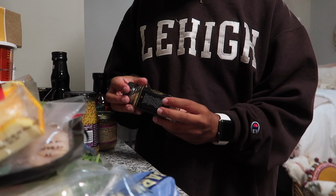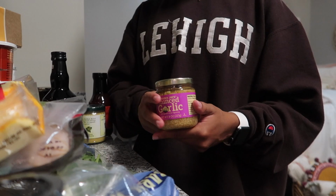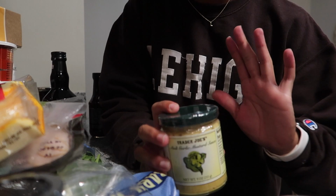Next up, I got some garlic powder because I need to refill my little garlic powder thing because I am running low. I got some whole grain Dijon mustard because I love this on sandwiches and things of that sort. And I also got some minced garlic. I also got some aioli garlic mustard sauce. I feel like this is gonna be so good. I'm so excited to try this. This is right up my alley.